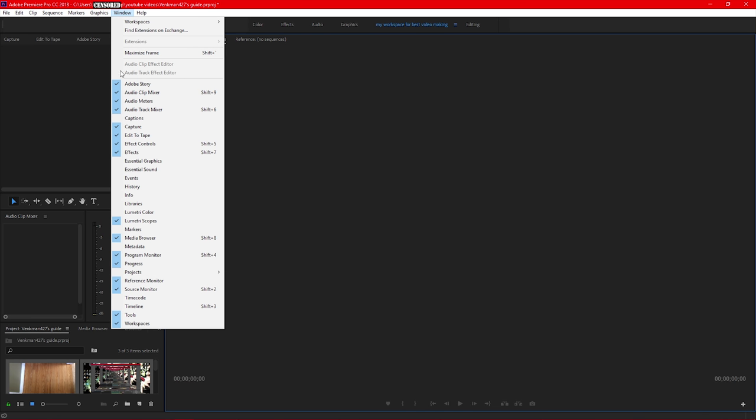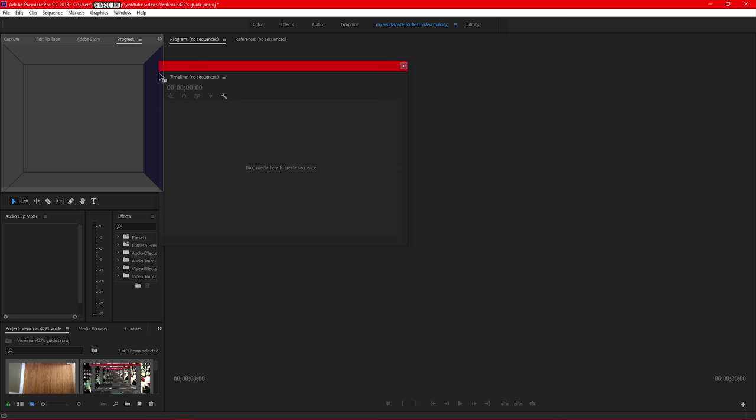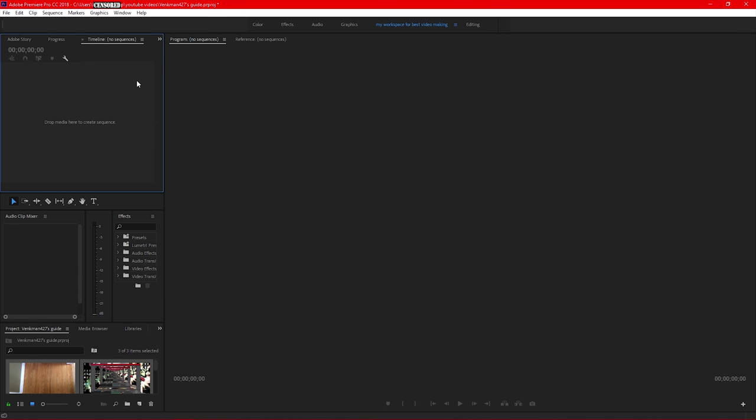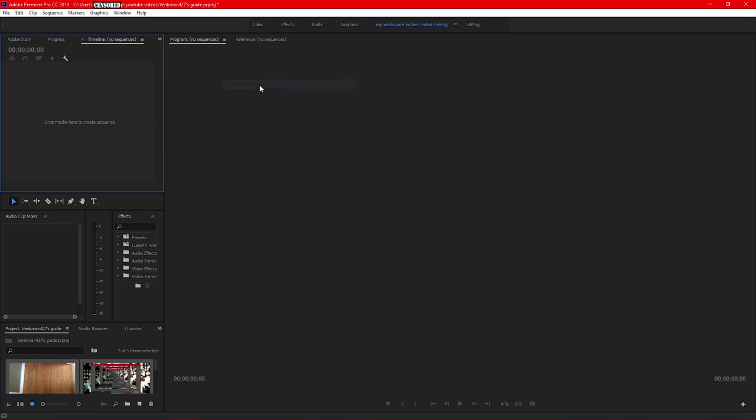But one thing I am going to need to do is the timeline, because I don't know why it does this. There we go. Windows. Save changes to this workspace. There we go. Okay. As you can clearly see, I've got a few video files here, and yes, this is my custom layout.